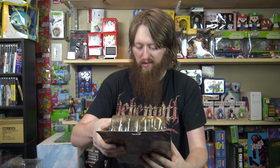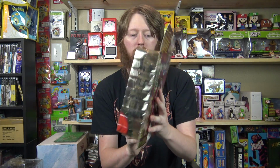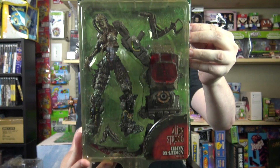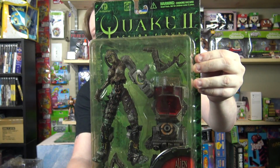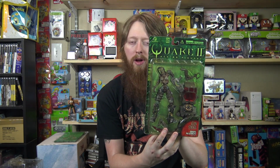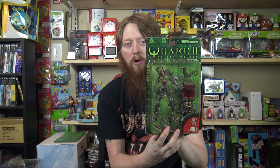And then the last one that is kind of random is a figure from Quake 2, and this is Alien Strogg Iron Maiden. Very, very awesome figure. I believe that this is more of a PC game related action figure, but Quake 2 was released on PlayStation as well, so I decided to pick this up, and I think it was fairly cheap, somewhere around $10 or $15 from a local game store.